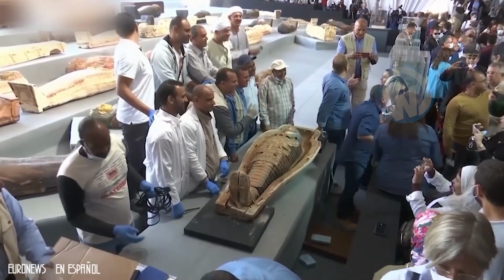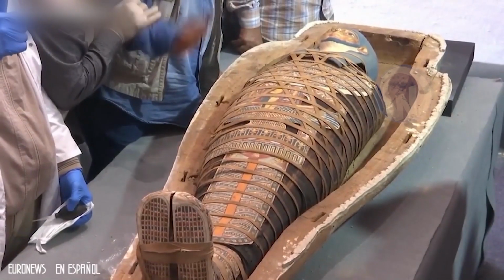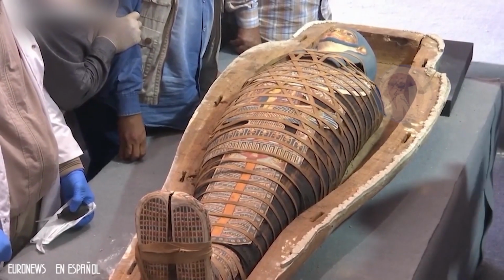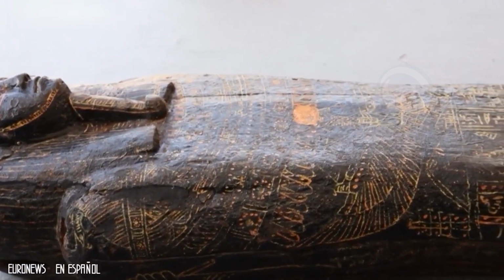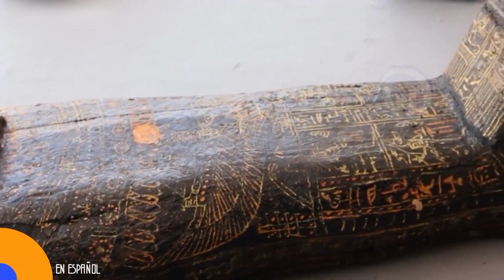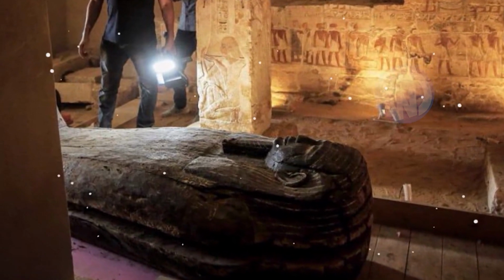In addition to the 59 sarcophagi, the scientists unearthed 28 statues of the funerary god Ta-Sokar, as well as a statue of his son Nefertum. Discoveries qualified as a great rarity given the state in which they were found, knowing that they were buried at a depth of more than 12 meters.